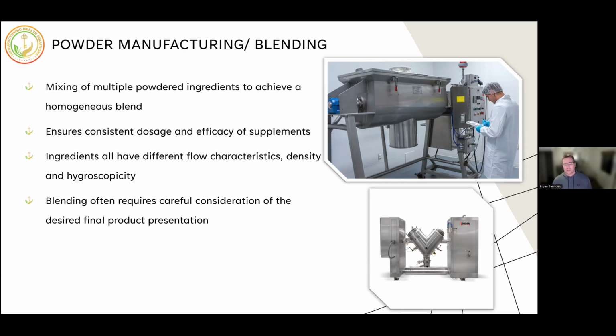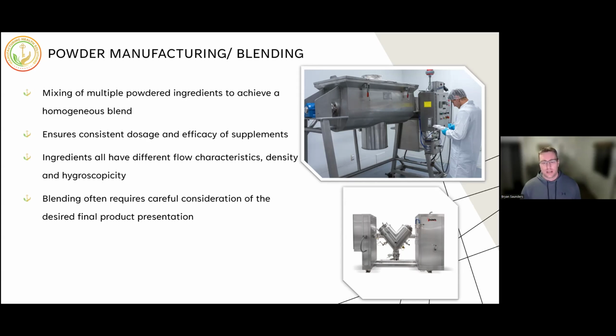So the reason this is a problem is because you can end up with supplements that will clump very easily, or certain ingredients that will seek to clump with each other in the presence of water. And that's why you'll see most powdered supplements will actually contain a small bag of something that is intended to absorb the moisture out of the product. And that's why our facilities are actually climate controlled during the manufacturing process to ensure that there's minimum water that's present in the air when we're packaging these products. Blending often also requires careful consideration of the desired final product and the presentation.